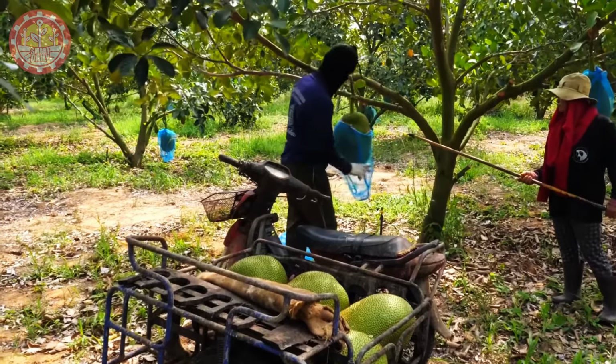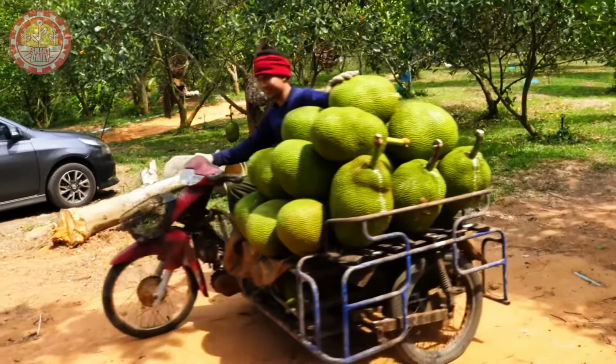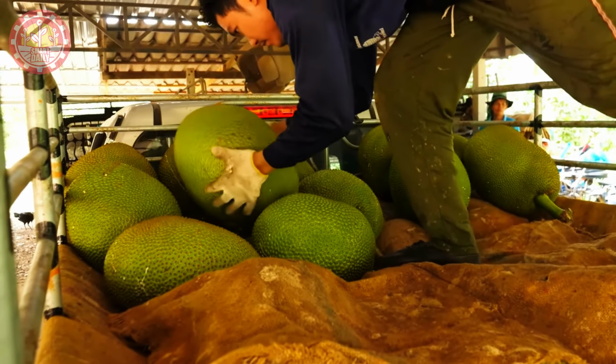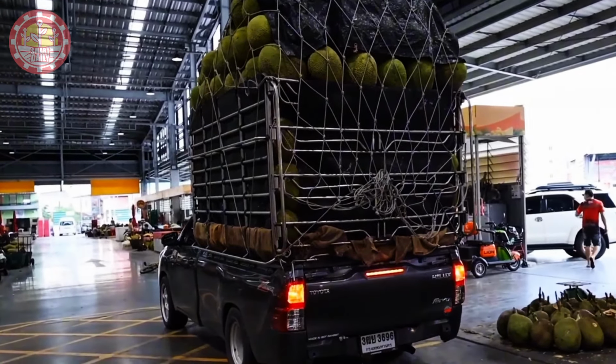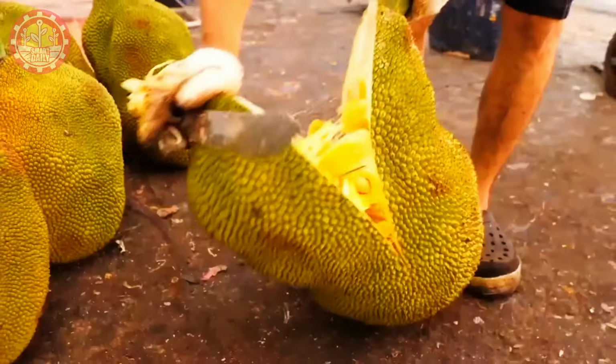Once harvested, the jackfruits are loaded onto carts or trucks and transported straight to the local markets, where they'll be sliced, packaged, and sold fresh. But what happens when they get there? Let's take a trip to Thailand's busiest street markets and find out.